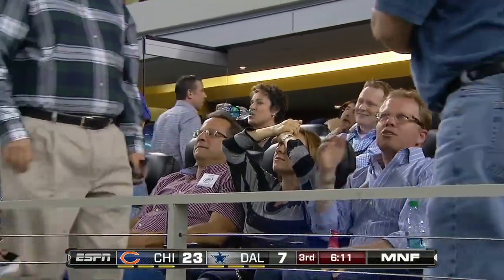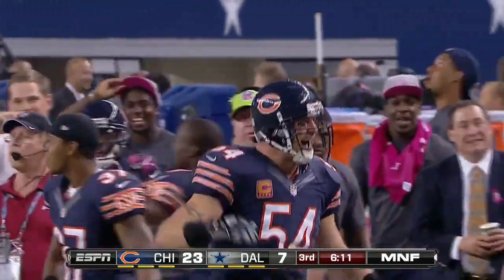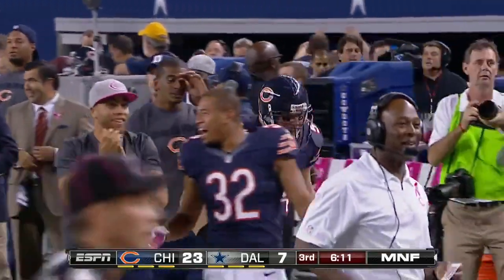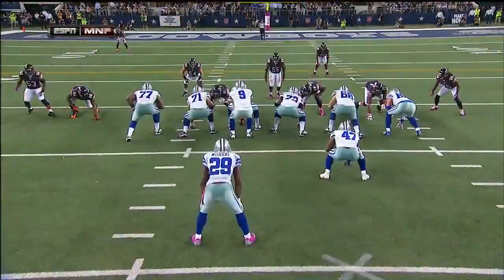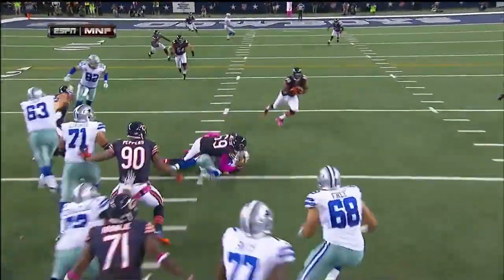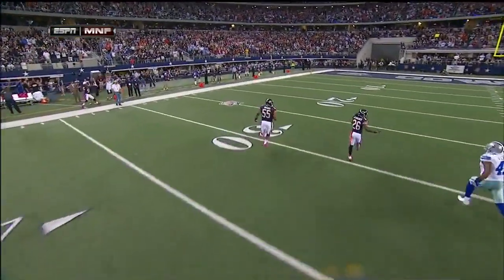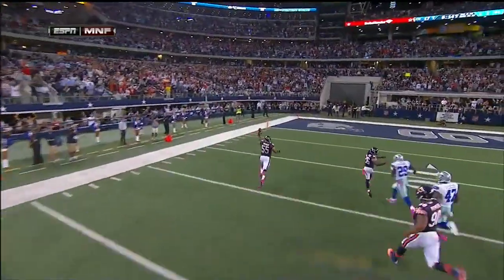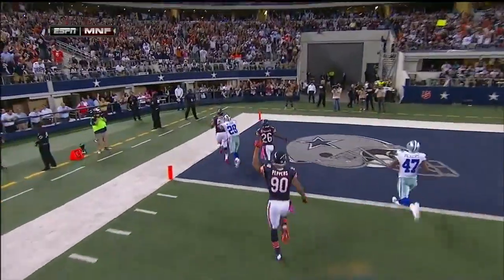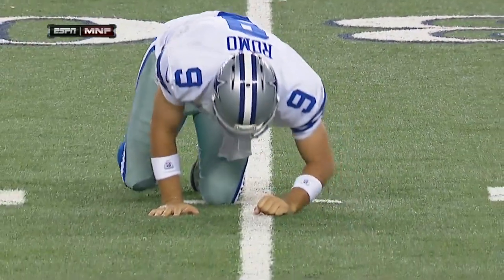Tim Jennings escorts Briggs to pay dirt. These Chicago Bears feast on turnovers. Look for Henry Melton, Romo, 69 step up. Romo, 69 tips the football. Lance Briggs intercepts it. Watch number 26 come from nowhere to get the block on Vickers to pave the way for Lance Briggs. What a career Briggs has had in these turnovers.